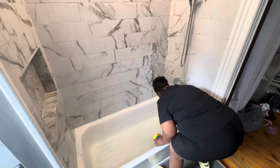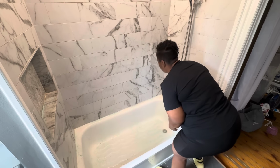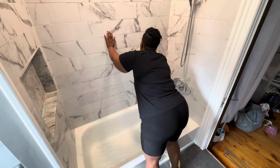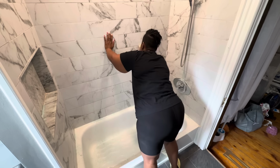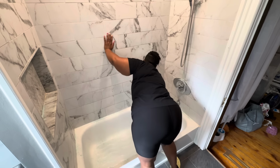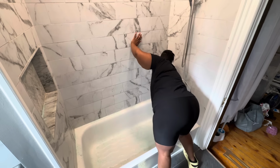Now, I will say, in the bathroom, I didn't cough one time. I didn't sneeze. I didn't feel like my throat was closing up, like I had to open the windows, that I couldn't breathe. None of that. That is one of the things that I like about the products. I don't feel like my lungs are going to collapse, okay?